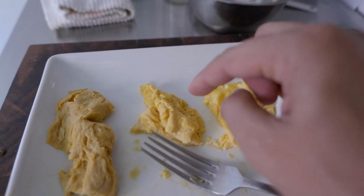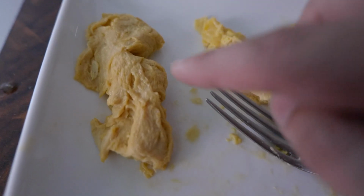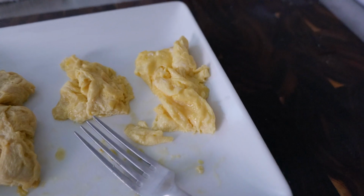Soy sauce supposedly adds umami, but I found it to just kind of discolor the eggs and add this strong bean flavor. For an Asian style, just a touch of soy sauce, but if you put too much, it gets brown. I still prefer just a little bit of salt though.